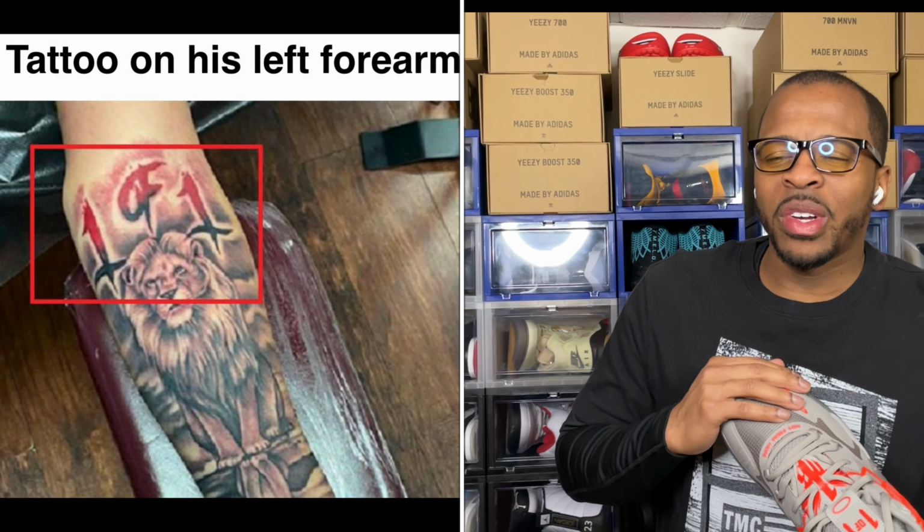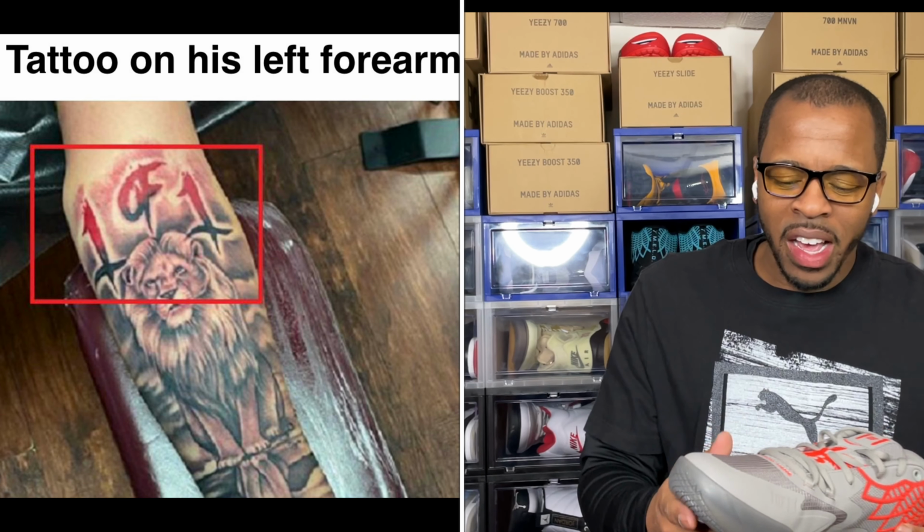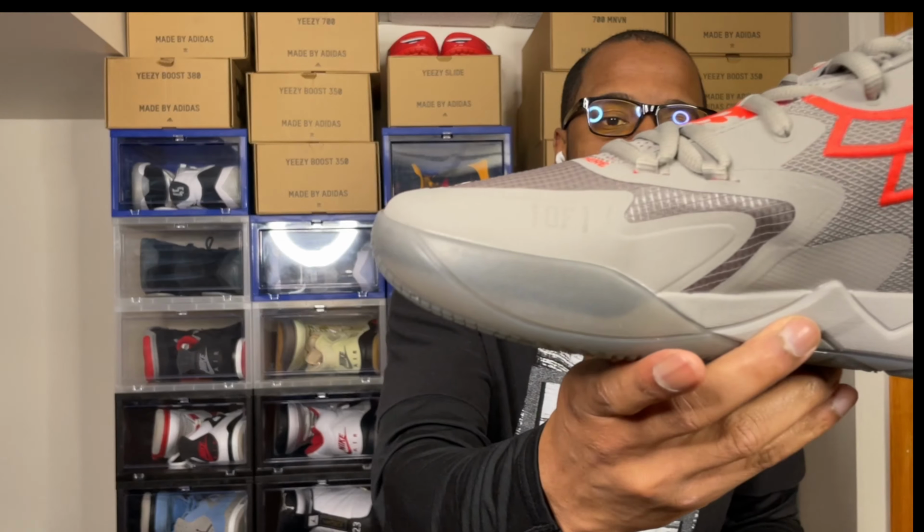I'm gonna be so bad if I get this one. It's either LaMelo Ball's chest or it might be his arm. I know it's not his leg because I know what's on his leg, but his arm or chest has one of one, and that is actually what they have on the shoe.